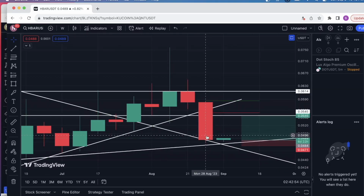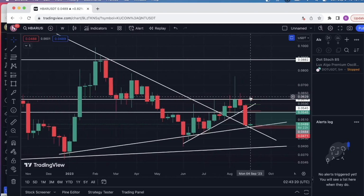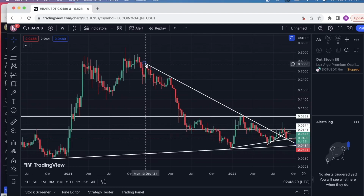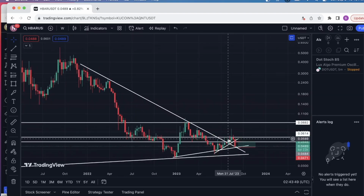Now, on this big drop, we were lucky enough to at least salvage 2 major support levels, okay? So I'm going to zoom out, and you'll see that on the last upswing, we did something very significant. While we got rejected right here at this horizontal line, we broke this diagonal level of resistance that was holding us down since 2021. Okay, so this is a very significant development in the price action.